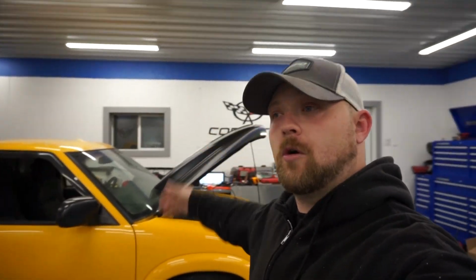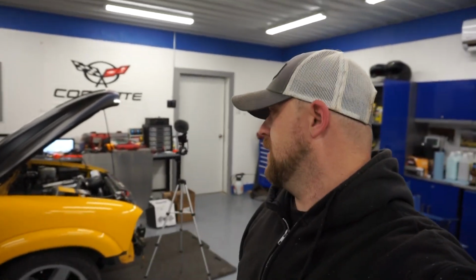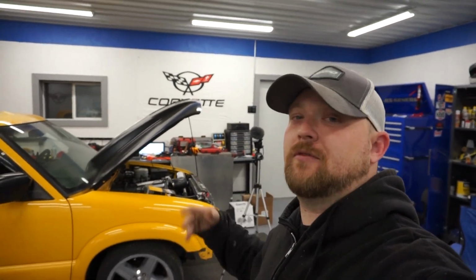So it is going to be another project car, but this one runs and drives already. We may do some burnouts before I start tearing into it, but the S10, which is still ongoing, I'm going to be making another video for it tomorrow to go up on Monday. It is still good. It's still happening. This truck will be finished before I start on this new project.